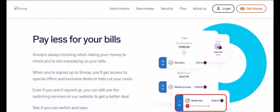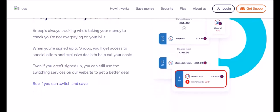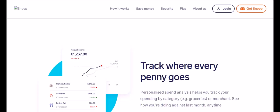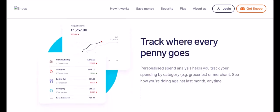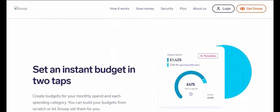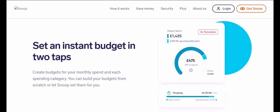But hold up, Snoop might not be for everyone. Privacy purists, the idea of an app connecting to all your bank accounts might make some folks nervous. Snoop assures security, but if you're super privacy conscious, this might not be the app for you. Financial fiction fans, Snoop is great for getting a grip on reality, but it won't magically make you a millionaire. Don't expect Snoop to replace sound financial planning and responsible spending habits.